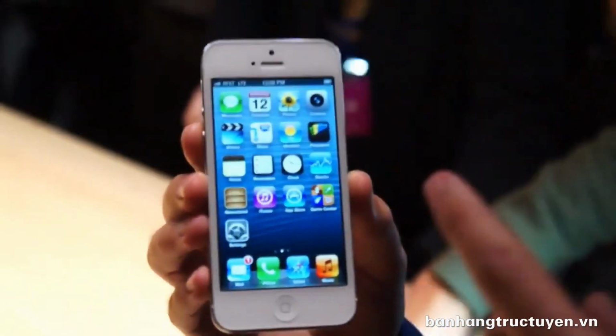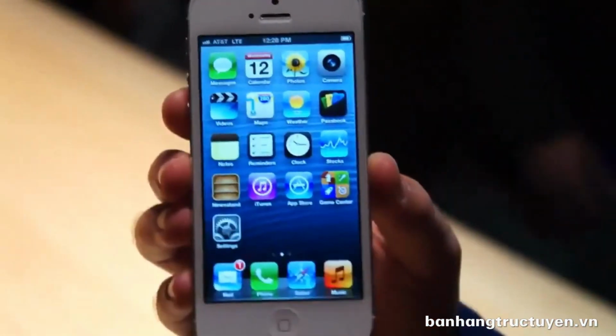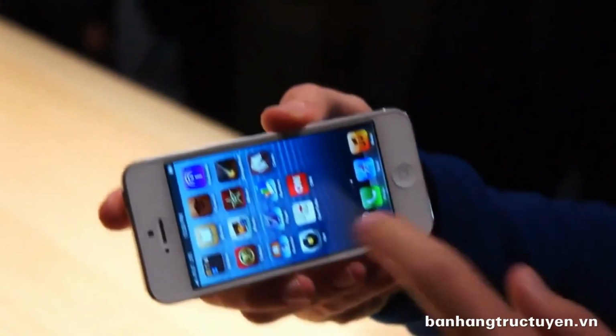Gadget, we are looking at the new iPhone 5. This is running iOS 6.0. You'll notice an extra row for apps down here at the bottom. It's because the screen is a bit bigger. There's a 1136 by 640 display.